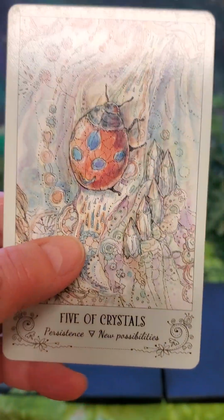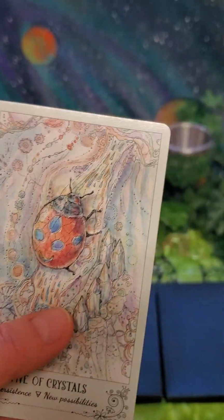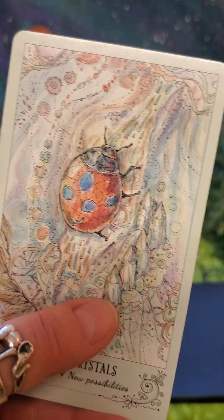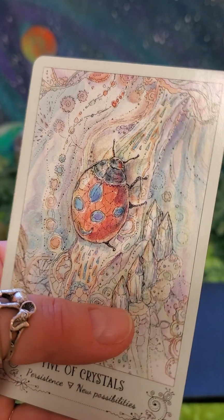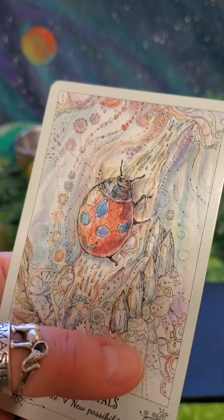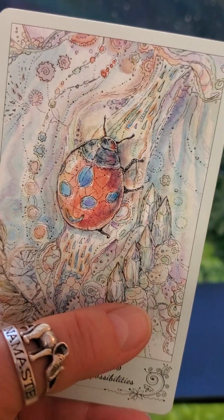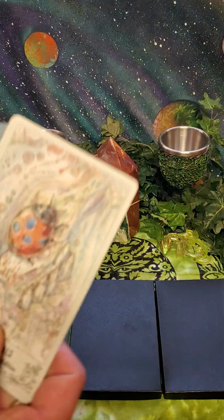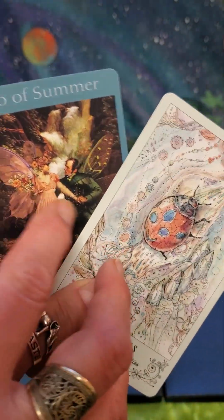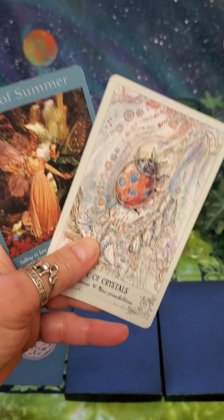And you get the Five of Crystals. Now, this is the Five of Earth. It's funny, in both of these decks, they don't have the standard suits, which is kind of funny. And they're both different. So the Five of Crystals, we're halfway. This is the halfway point. And if we add it to this card, it's like we need to meet this person, this job, this new home, whatever it is, halfway.